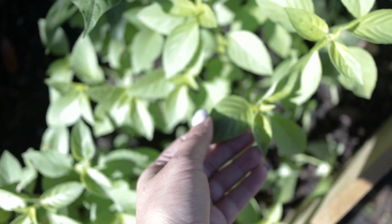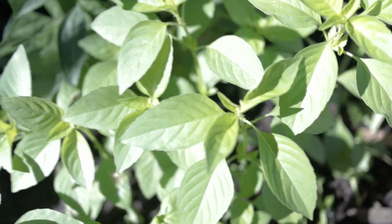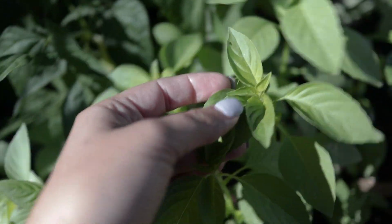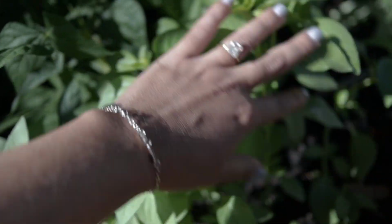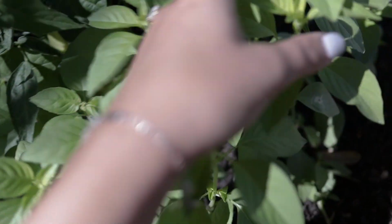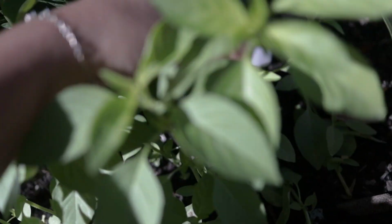Next up, right next to our mustard, we have our lemon basil. Lemon basil actually has an amazing smell. I didn't used to plant lemon basil, but then one of my neighbors had it growing because I had planted it in his garden with seeds that I didn't want, and since then I have always grown it because I absolutely love how it smells, how it tastes, and the teas that come out of it.